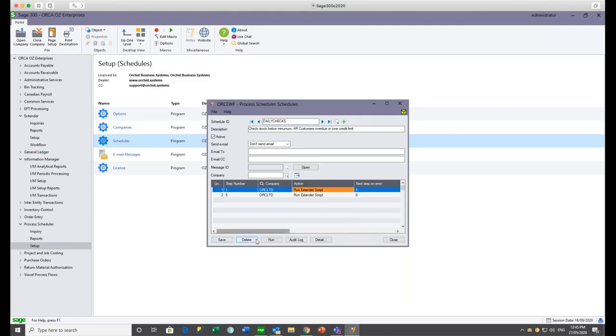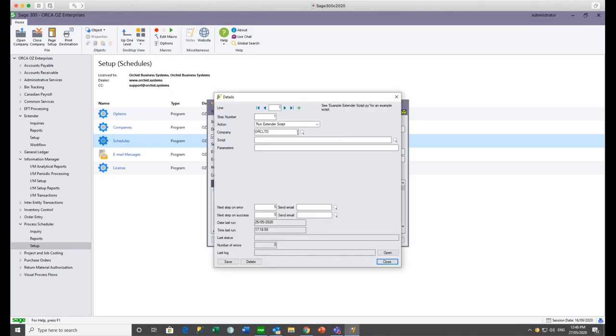And in this particular company database, what we have is an Extender script that sends the warehouse manager an email if the quantity of an item is less than the minimum quantity for that particular location. So in Sage, you can define the minimum quantity per location per item. So if the quantity on hand is less than that, then the warehouse manager gets an email with all the items listed on there.